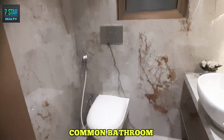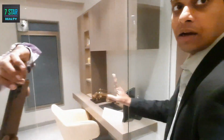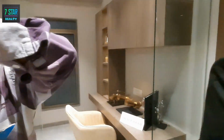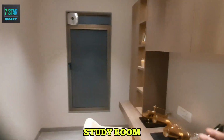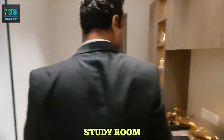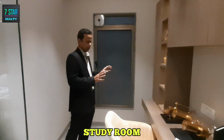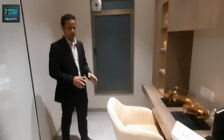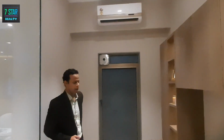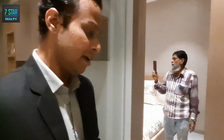This was supposed to be a kitchen, but since it has been brought into one flat, that side we made a kitchen, and this side is a study room. This is a study room. Okay. This is a small study room where your kids can study and have the privacy. They can keep their computer, they can do their official work and all. So this is the study room, and here is the master bedroom.